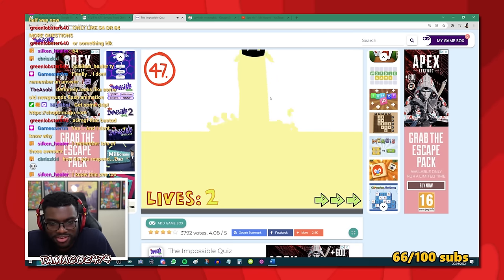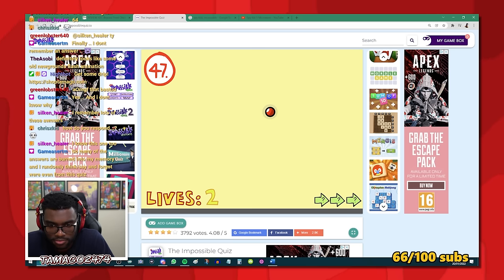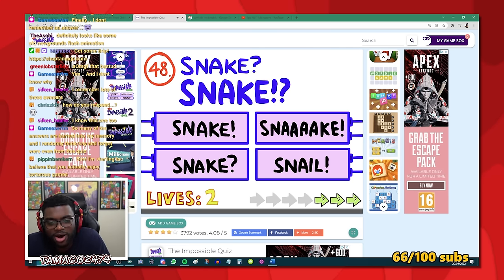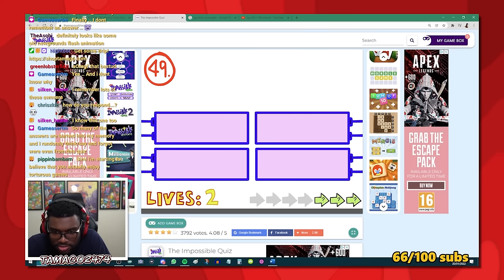Task 47. The screen filled up with a cursor vanishing liquid, and I had to click the red button. Considering the cursor is still visible outside the bounds of the game though, this one was fairly straightforward. Question 48. Snake? Snake? It's from Metal Gear Solid. I understood that reference. It's Metal Gear Solid.